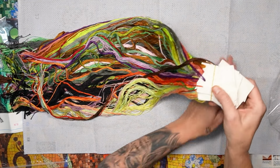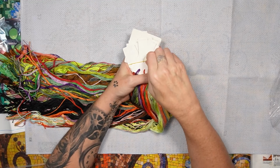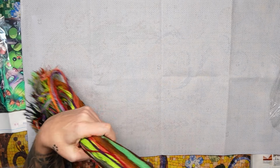Look at that. Beautiful, right? I adore it. Amazing kit. I love it. Remember to take this rubber band off if you store it. These things get old, they disintegrate, and they ruin your threads.